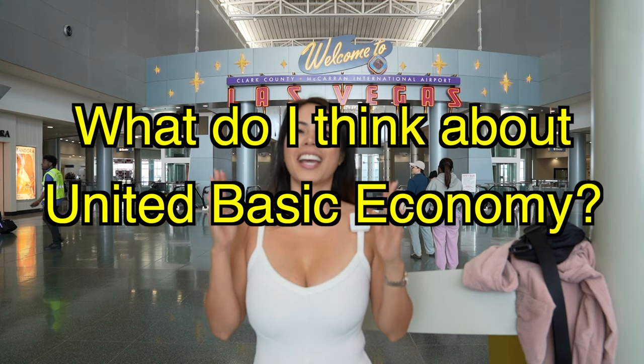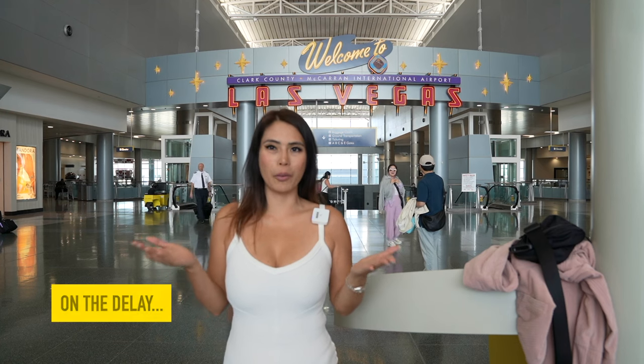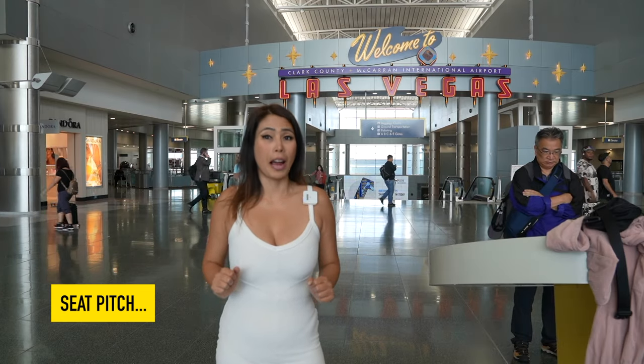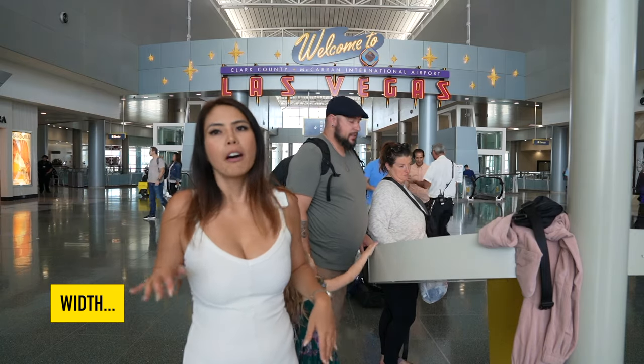United Basic Economy, that delay is not their fault, so I'm really okay with that one. The last time I went to Vegas, I tried the exit row, and my seat pitch is kind of big compared to the Basic Economy, so I'm kind of not used to it. Yes, I do feel a little bit cramped over there. Aside from seat pitch, the width is fairly okay.